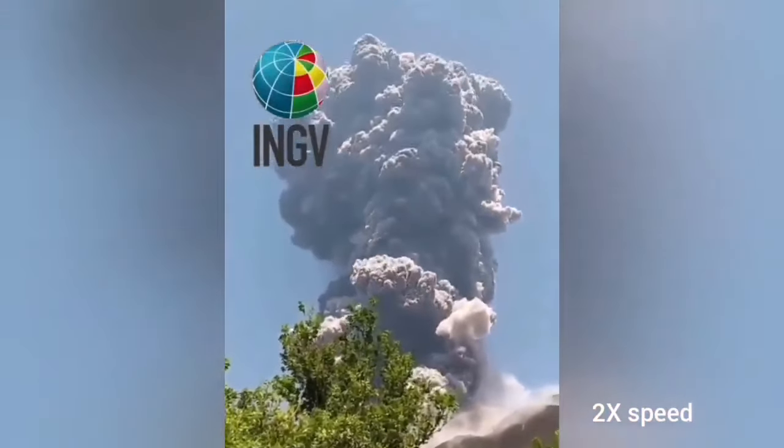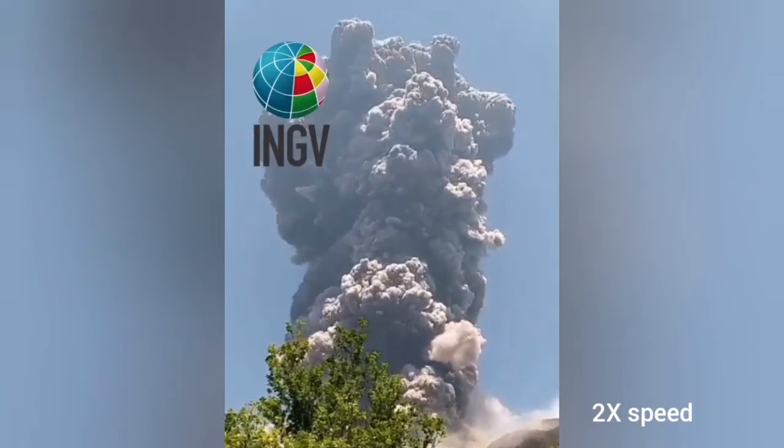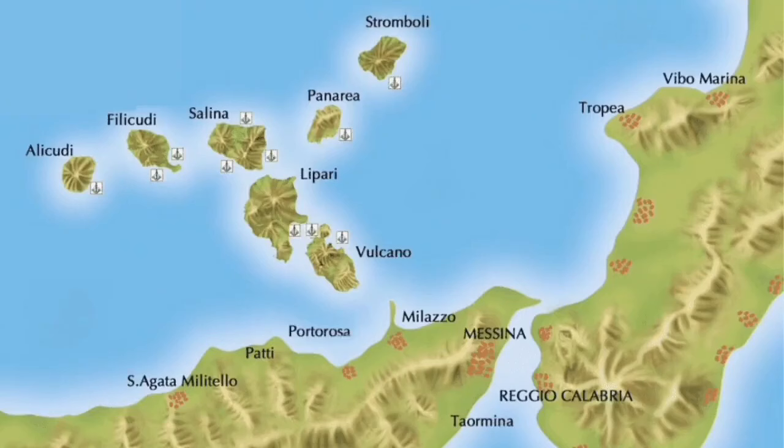From the ground, it looked like that. A 4 kilometer cloud of ash rising. The smell of the sulfur is in that region now. You can smell sulfur due to the volcanic gases released. And from the satellite images, we can see that this is the island of Sicily, where we have the Etna, and to the north of it is Stromboli.